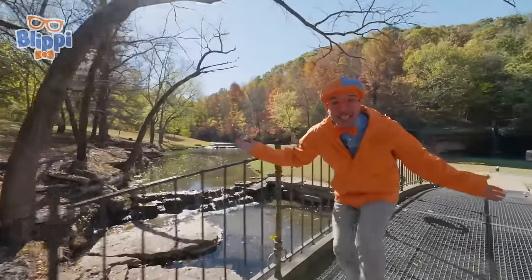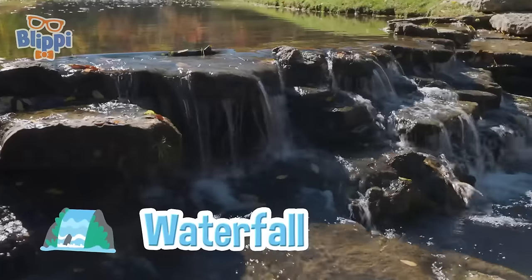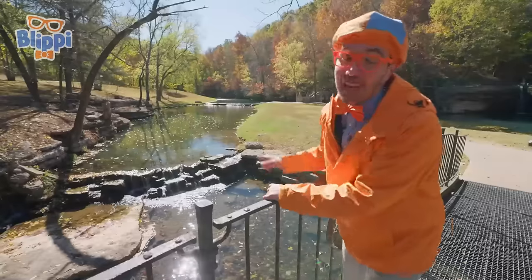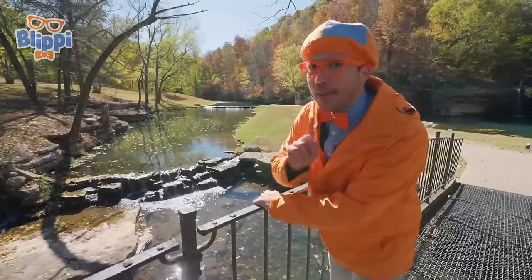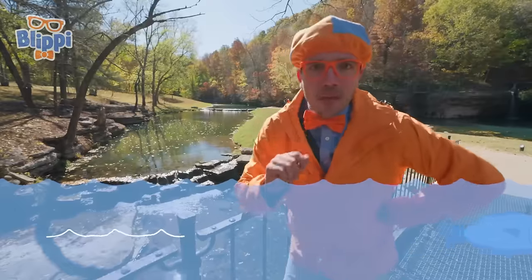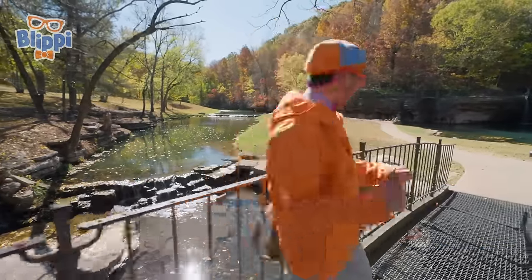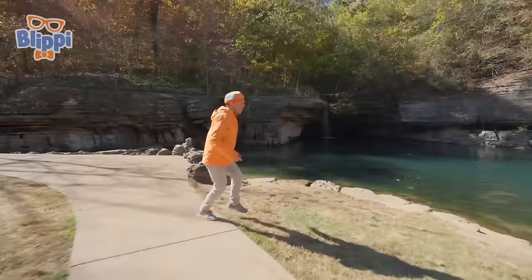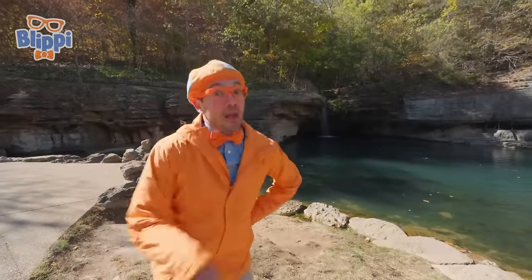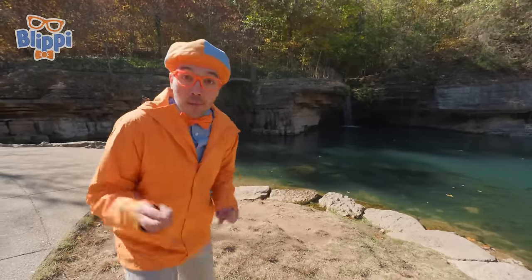Whoa, look at this place. It's so beautiful here. Do you see the waterfall? Whoa, yeah, it's a small waterfall in the creek. I bet there are some fish down there. Keep your eyes open. Maybe we'll see a really big fish. Or maybe a teeny tiny fish. I don't know, let's look. Whoa, look at what it is. It's a waterfall. Oh, I bet some really big, beautiful fish live by this waterfall. Oh, let's go see.